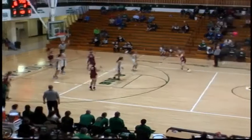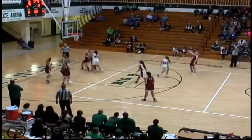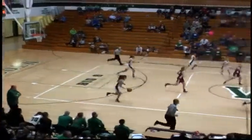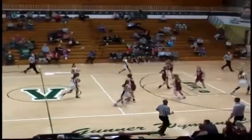Waiting for him to break. Dumps it out front. She's wide open from three. She lets it fly. Missed it. A rebound pulled down by Hine. Boy, she had a wide open look, but couldn't get it that time.